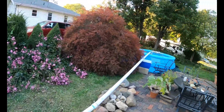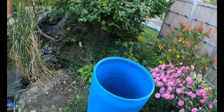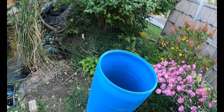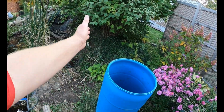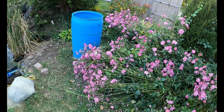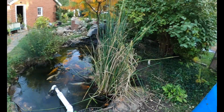Got a couple of 55-gallon barrels that'll be used for filtration and also for like a little pump house underwater, underground, of course underwater, since I'm not using an external pump. And they'll go right in line through here. It's going to be pretty tight, but it'll work. We're going to move some of these flowers back, replant a couple plants. So looking forward to doing all this tomorrow. Stay tuned.